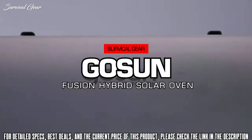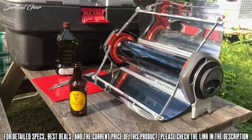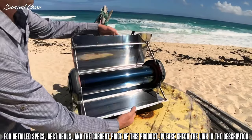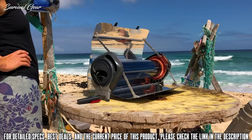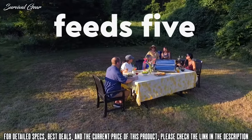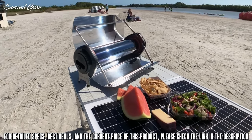Meet the GOSUN Fusion, a solar-powered oven without compromise. More than a solar oven, the Fusion stands on its own as a complete cooking solution. It's portable, yet large enough to feed a family. It's time to upgrade your kitchen with the GOSUN Fusion.